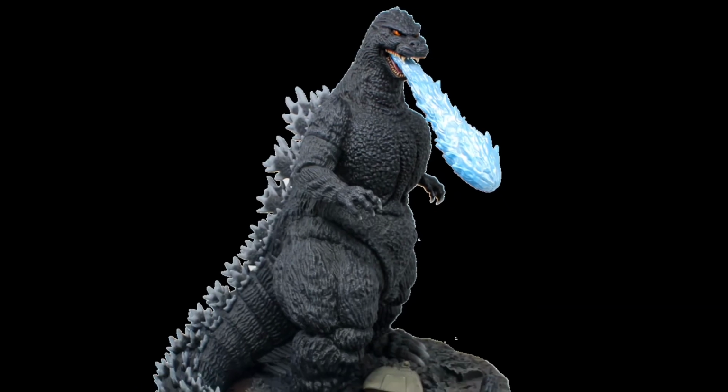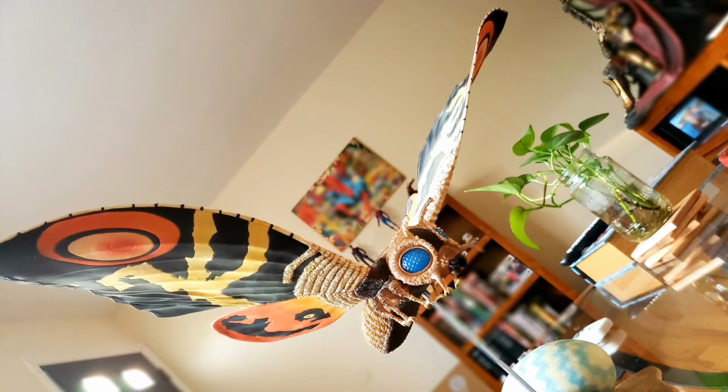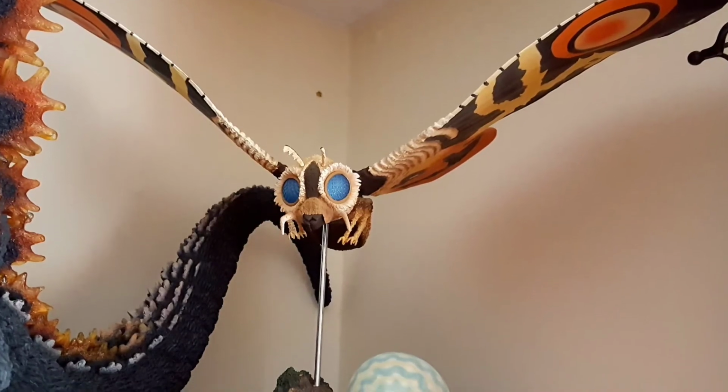This is their first Godzilla statue, which was Godzilla 89, and I didn't love it. So it just goes to show how far they've really come with the Mothra statue. This is a huge win.